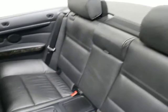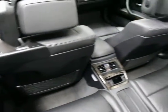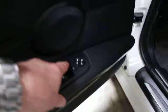So you can see the back seats very clean, no sign of wear and tear. Back of the seats are in good shape. That's probably going to be typical of most 3 Series. They don't typically get a lot of use. So there's your trim package. You've got a wood trim. This does have power folding mirrors.